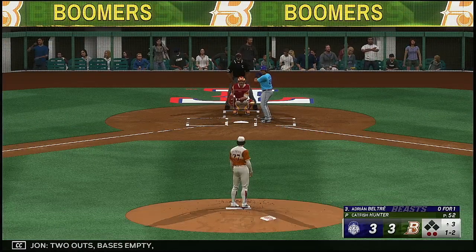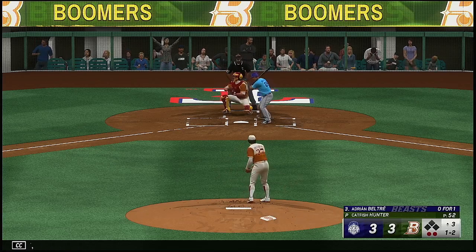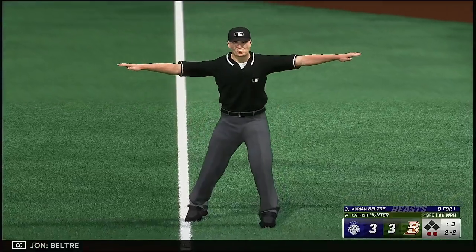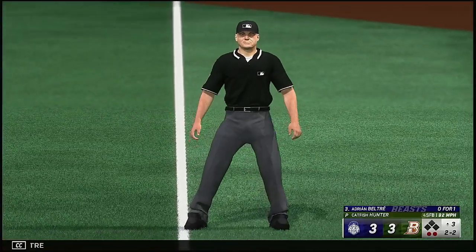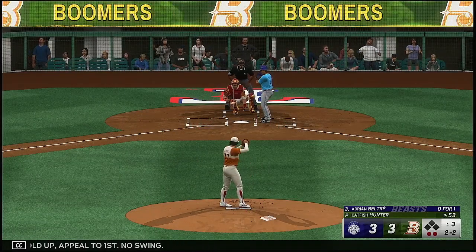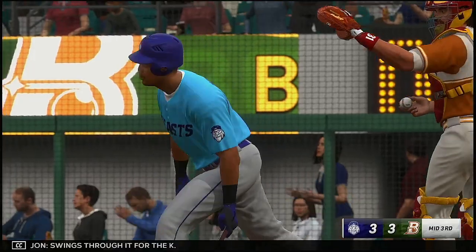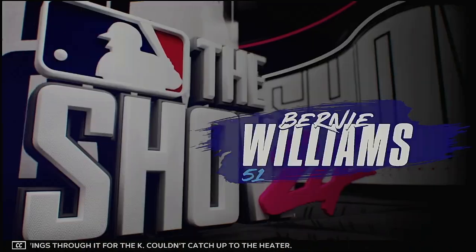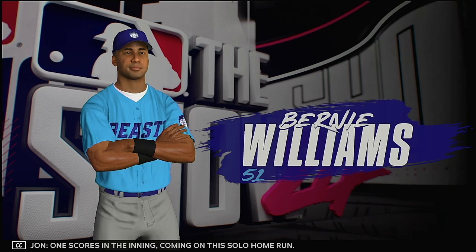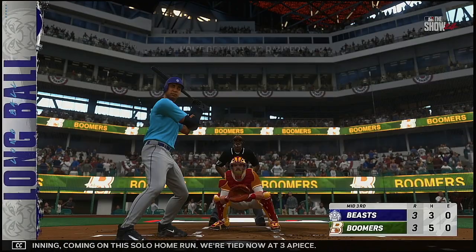Two outs, bases empty. Beltre tries to hold up, appeal to first, no swing. Righty delivers. Swings through it for the K. Couldn't catch up to the heater. One scores in the inning coming on this solo home run. We're tied now at 3 apiece.